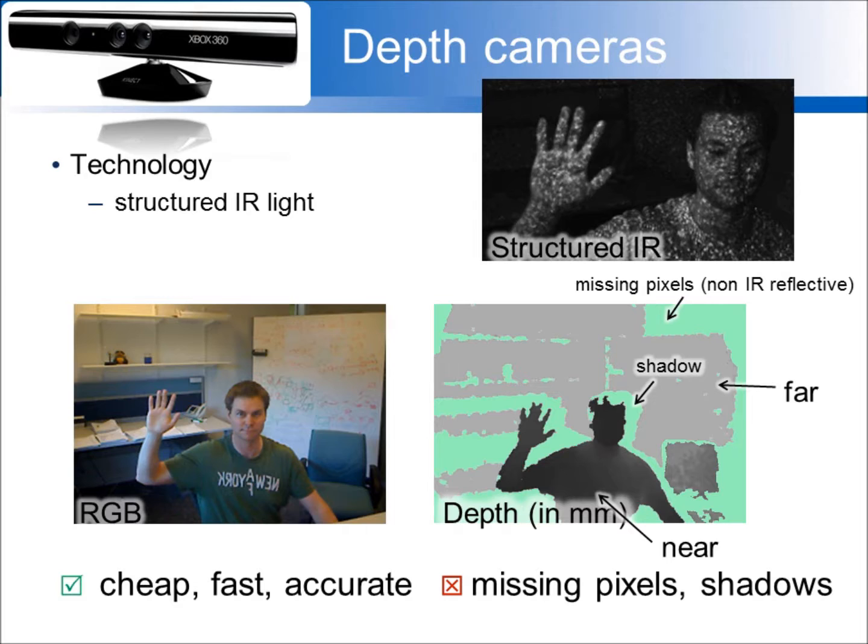So what we use is what we call a depth camera, which uses structured infrared light. This is what is projected by that IR sensor. This is the RGB camera and this is the IR sensor. What is done with the IR receiver is sensing depth, so that the darker tones mean that the pixel there is closer to the sensor, and lighter means that it's further away. This is cheap, fast, and quite accurate, although it has mixed pixels and shadows.